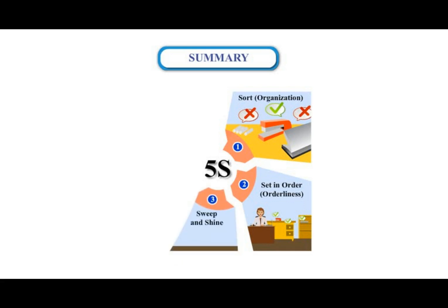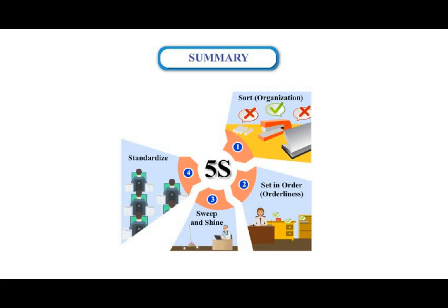Number 3. Sweep and shine, that is, cleanliness. It removes dirt, mess, clutter and dust from the workplace, and it keeps everything clean and tidy. Number 4. Standardize. In this, organization, orderliness and cleanliness are incorporated as habit, and it operates according to standard operating procedures. Number 5. Sustain. It includes making a habit of maintaining correct procedures and continuously improving the workplace.